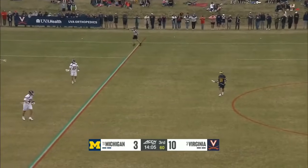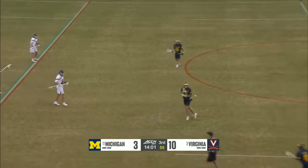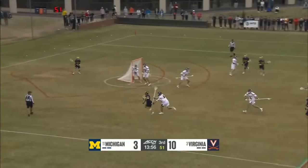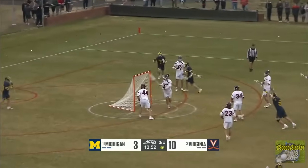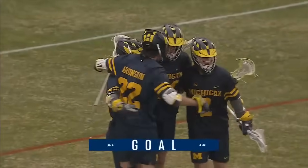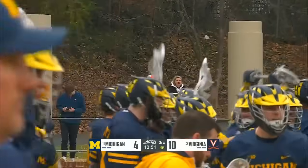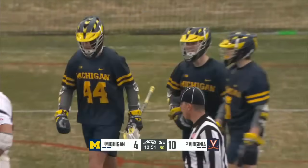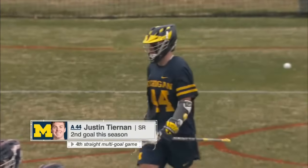Here's Ronda. You mentioned in the first half, want to see a lot more from 19 in blue. Very two-handed. Need to see more from this guy as well, Cohen. Good look inside. That's a great start for Michigan. Tiernan finds it. Tiernan off a screen set by 22 Aronson, and Bain puts this one right on the money.